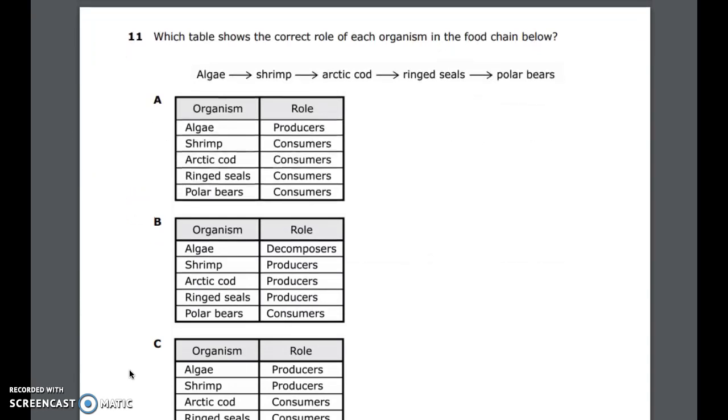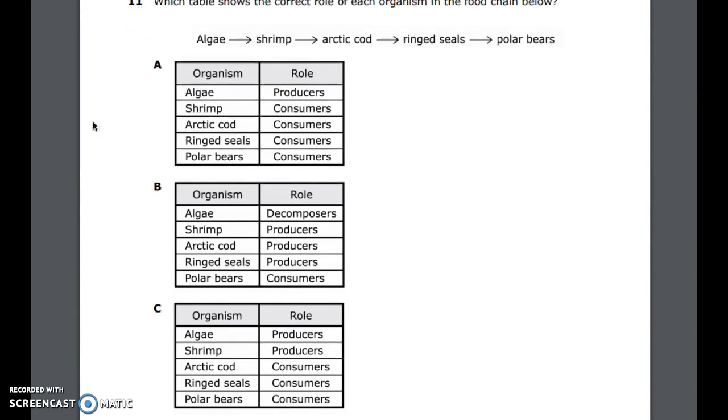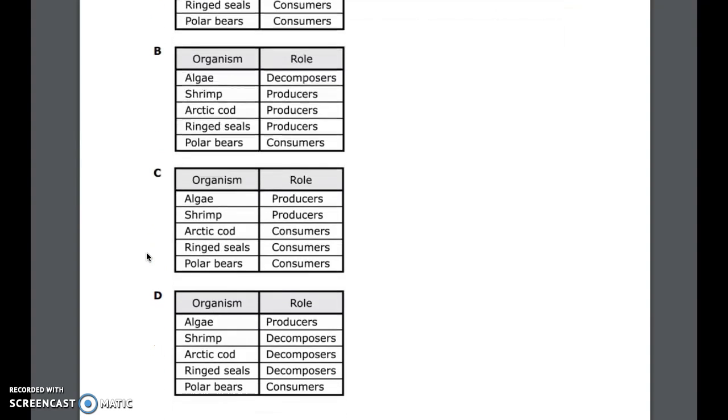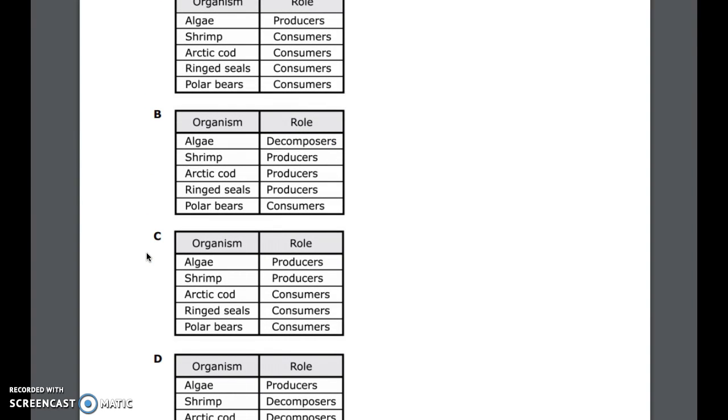Number 11. Which table shows the correct role of each organism in the food chain below? Algae, shrimp, Arctic cod, ringed seals, polar bears. This section shows the organism. This section shows its role. The order of the organisms is algae, shrimp, Arctic cod, ringed seals, and polar bears. The three words you are looking for in all four tables are producers, consumers, and decomposers.